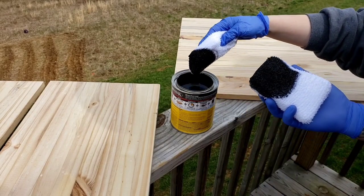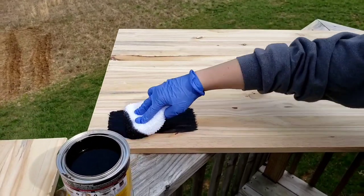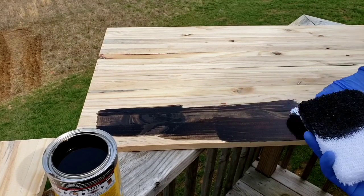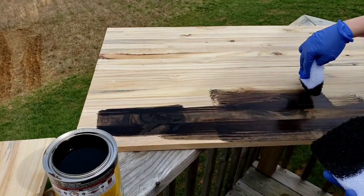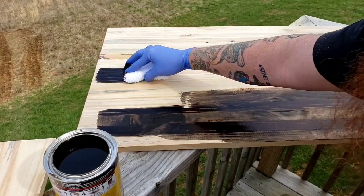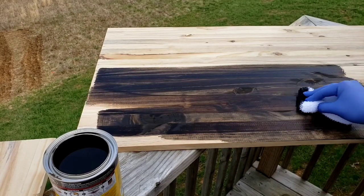Alright. And then just go over here and just start laying it on. Just like that. You don't have to paint. You don't have to do like a paint. When you use these, see how she was kind of doing the brush stroke right there? So you don't have to do that. You just keep her professional today. It's just back and forth.